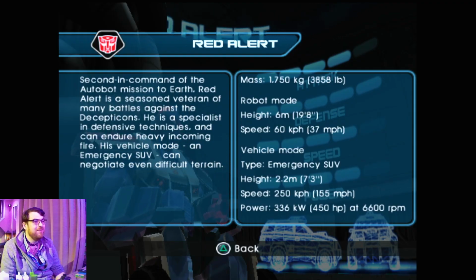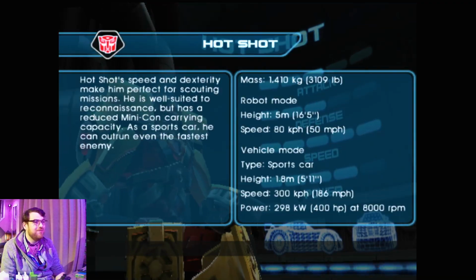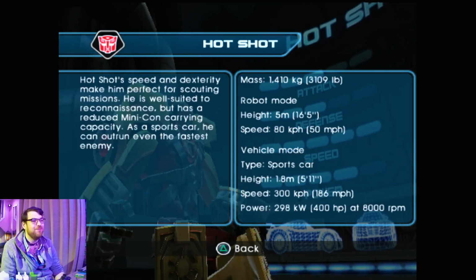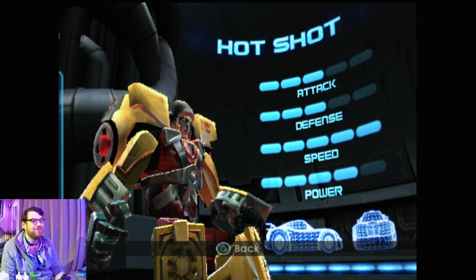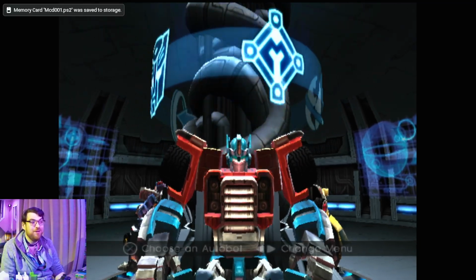That's pretty neat. Yeah, he's 6 meter height, full form. Let's see, yours is 5 meter. Yeah, Hotshot's pretty tiny. Hotshot's only a little more than two of me stacked together. He's a little tiny man. Auto save it for the Autobots.